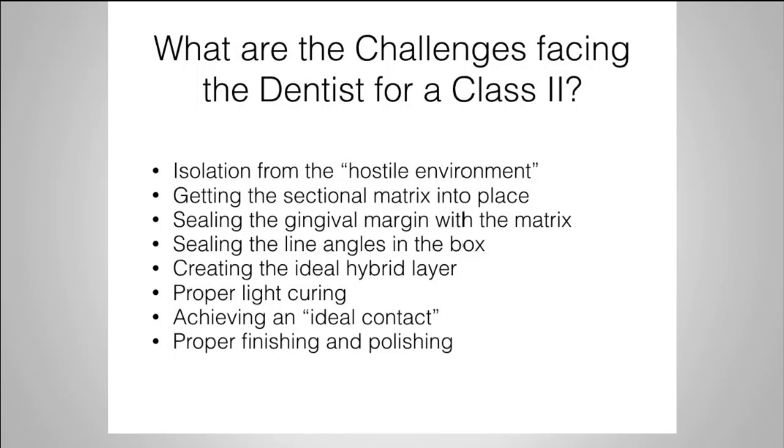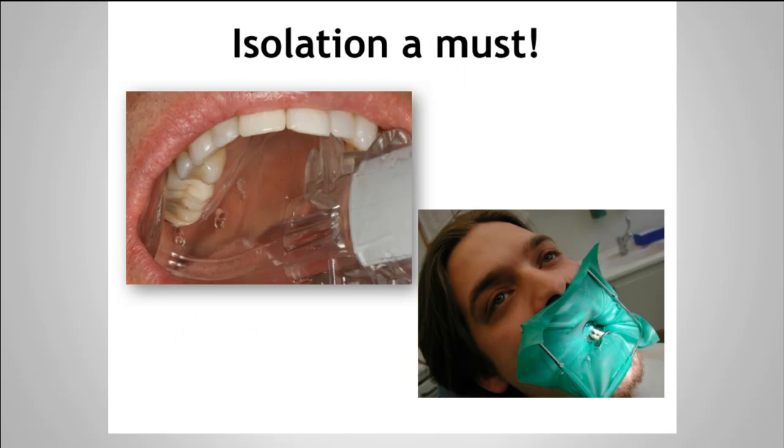Proper finishing and polishing, very important as far as accumulation of plaque, the biofilm removals, all those necessary things that are definitely an essential portion of our Class 2 restoration. But first of all, let's talk a little bit about isolation and how important that is. So isolation in any restoration that requires the minimal invasiveness of water, humidity, perspiration into that area, isolation has to be forefront in our minds.